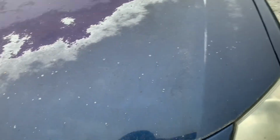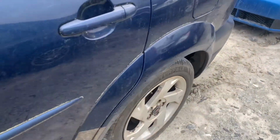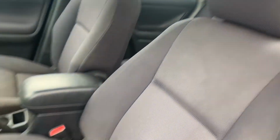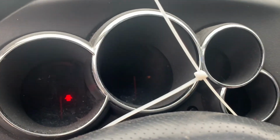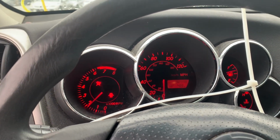Look at the hood. Tires look good. 192 on the miles. Kind of dirty. Kind of got some pet stuff going on. Damn. Looking a little rough there. Sunroof. They got power though, so let's see. Does crank up.